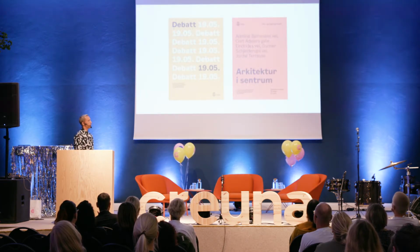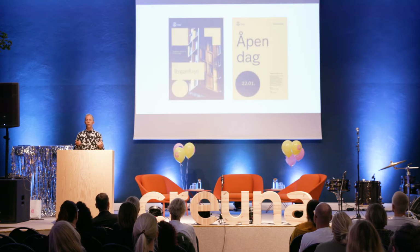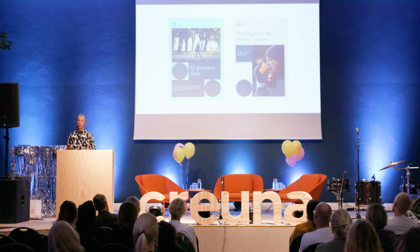You don't always have to use the Oslo shapes, because the font in itself and the logo is enough to make it recognizable. And it gives it enough flexibility that sometimes we need the information to be more formal, and sometimes we make it more friendly.